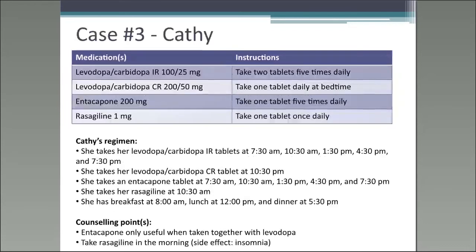And then we have our third case, and that's Kathy. So Kathy's shown me her medication regimen, and I can see that she's taking the immediate release tablets, 100/25. She takes 2 tablets 5 times a day. She takes a controlled release 200/50 tablet once daily at bedtime. She takes Entacapone, 200 milligrams, and she takes that 1 tablet 5 times a day. And she takes a Rasagiline tablet, 1 tablet once a day.